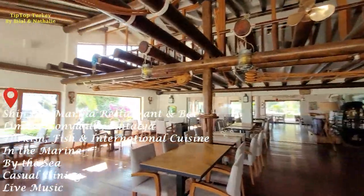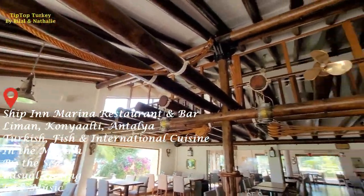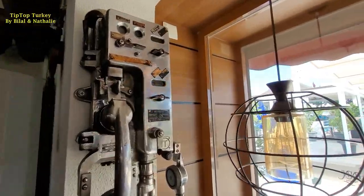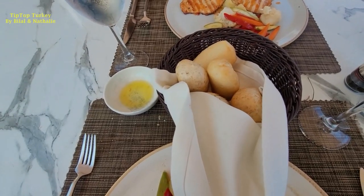This is the inside of the restaurant. It's really very nice. This is one of the few restaurants that are directly by the sea. If you love to listen to the waves while you are having your breakfast, lunch or dinner, this place is for you. It is highly recommended. Bread is complimentary.